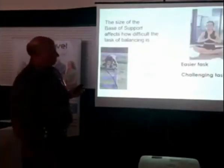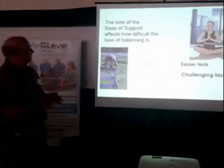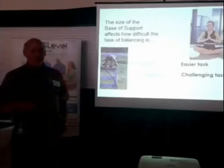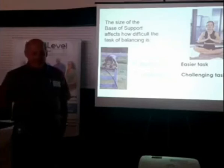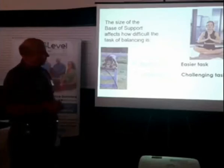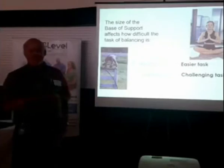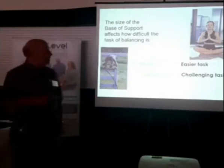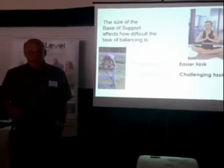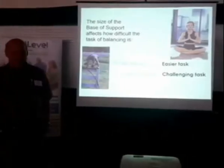So the size of our base of support affects how difficult a task is. If you've got a big base, it makes tasks easier. If you've got a small base, the task is more challenging. Here's a lady sitting with quite a large base on the floor. So whatever balance activity she's doing, she's quite stable. Whereas a child standing on a fence has a very high centre of gravity and a very small base of support. So that's a much more challenging balance activity.